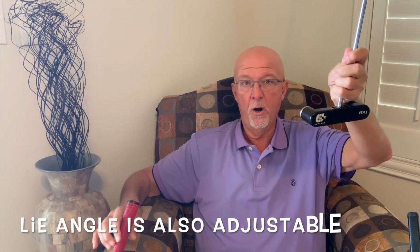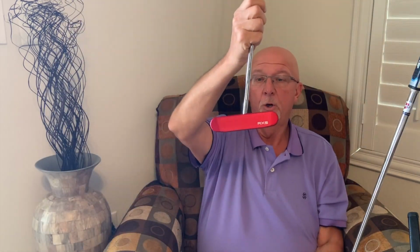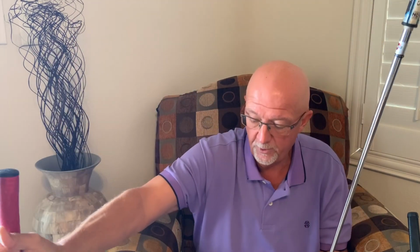This is the Cure RX1 that I really love. This is even the larger and even heavier Cure RX5. The cool thing about these, and I'm not going to go into moment of inertia and what that's all about, I will put in the video description a link to my video on what is moment of inertia and why it matters to you in putting. You can go check that out if you want to. But moment of inertia is hugely helpful for those of you who don't always strike the ball perfectly on the sweet spot. It helps a whole lot.